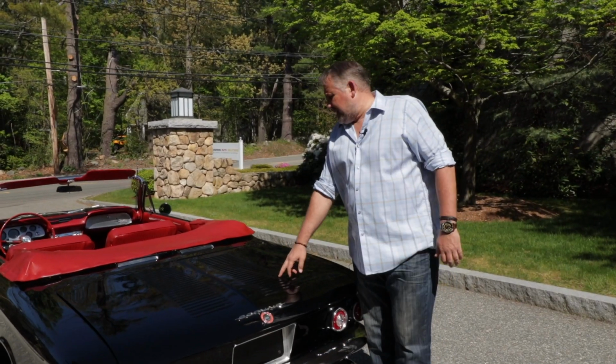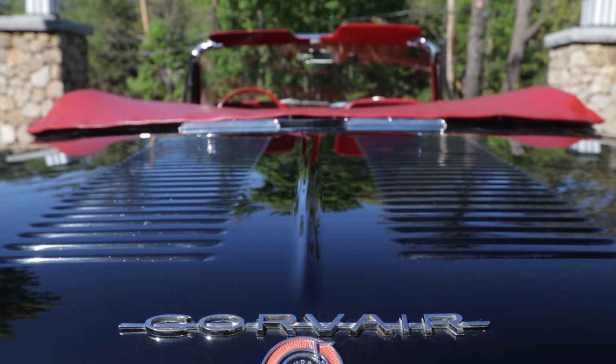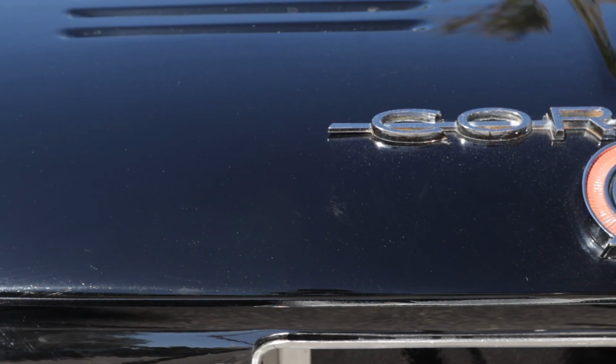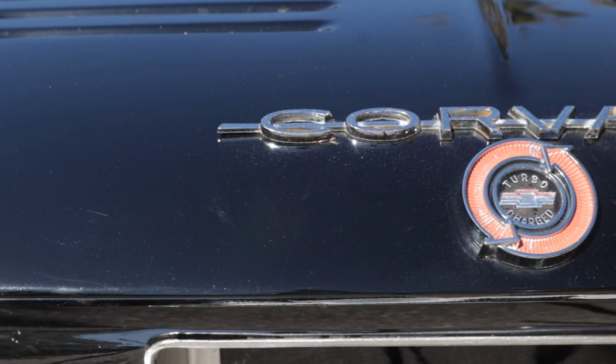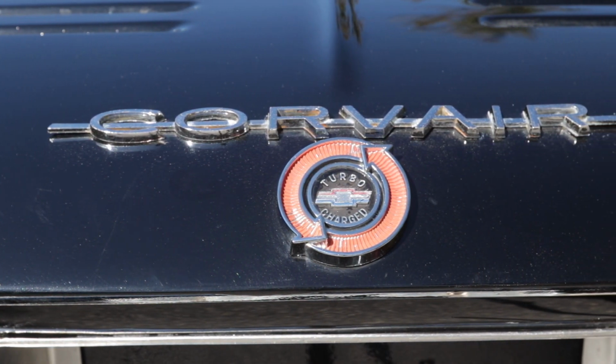Also unique to this design were the louvers that were set up for the air-cooled motor, which again, this was the only air-cooled American-made motor in a production car. One of the things I really loved about this car is the little details, the badging. If you look here, this is the turbo badge that only came on the Spyder package.